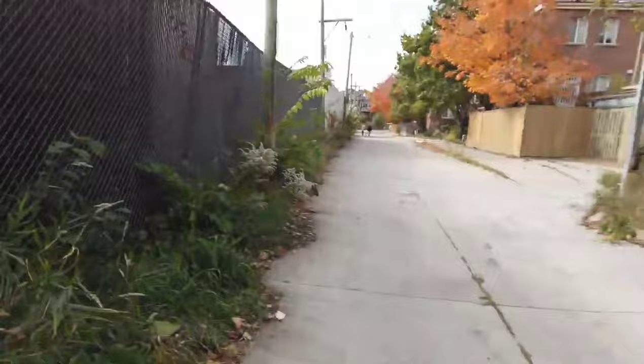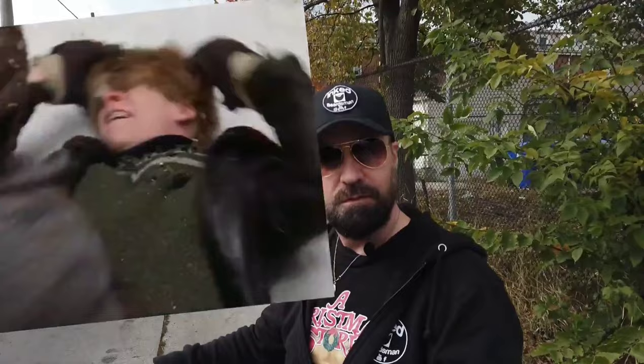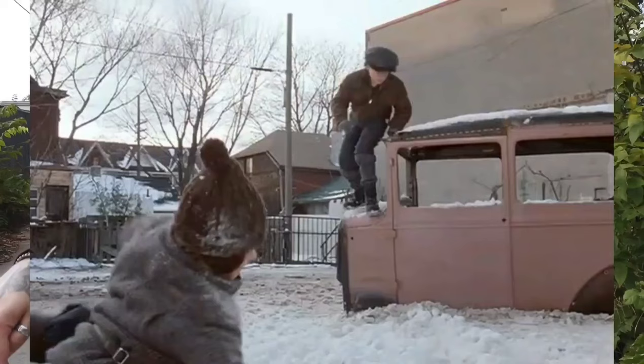But right here where I'm standing, this is where the infamous fight scene happened, where Ralphie beats up Scott Farkas. Now, I'm not gonna reenact it, although I kind of feel like reenacting it. But anyway, I'm not gonna reenact it. This is where it happened, right here. These were all older homes. There was no new subdivision here.